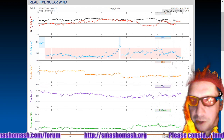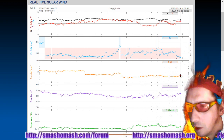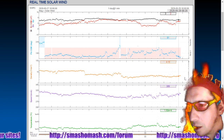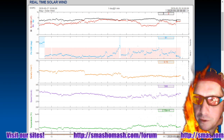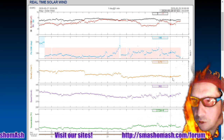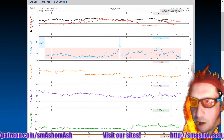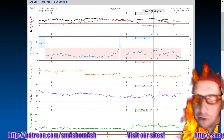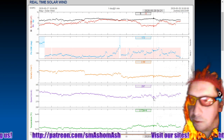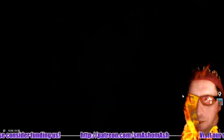So here's the real-time solar wind data, and we see a phi angle down at 73 degrees. Solar wind density 4 protons per cubic centimeter or so. Solar wind speed having come off of its lows below 300 kilometers a second, a true solar minimum solar wind speed, now up to about 312 kilometers a second.